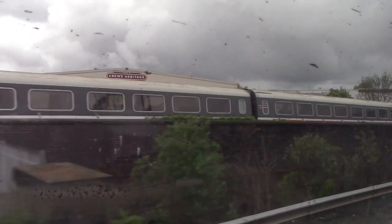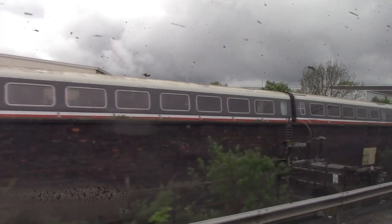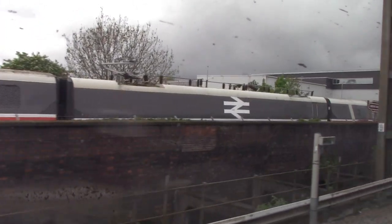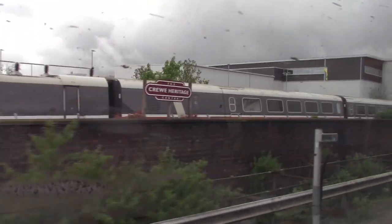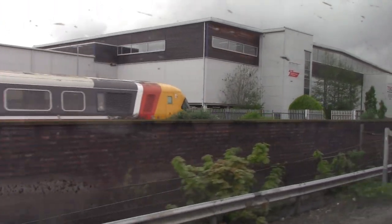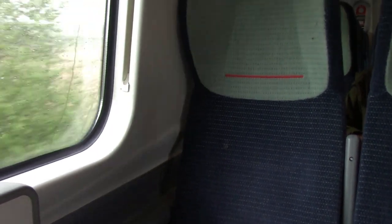Board this Avanti West Coast service to Edinburgh, calling at Warrington Bank Quay, Wigan North Western, Preston, Lancaster, Oxenholme Lake District, Carlisle, Haymarket. So now on board the 11:08 Avanti West Coast service to Edinburgh Waverley, but getting off at Wigan North Western. And this is my first time actually being on a refurbished Pendolino. And honestly, they're okay to be honest. I think the seats are a little hard, but they are okay.